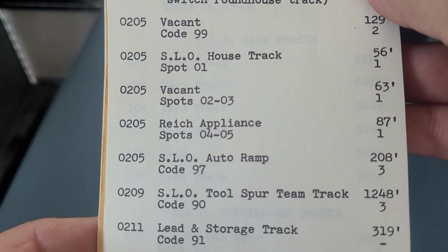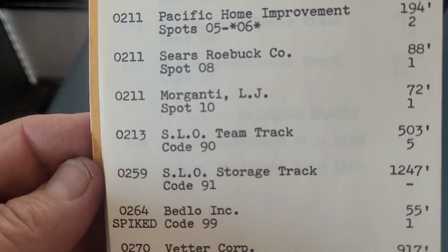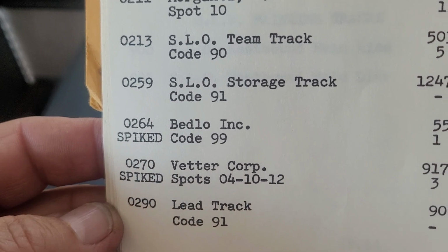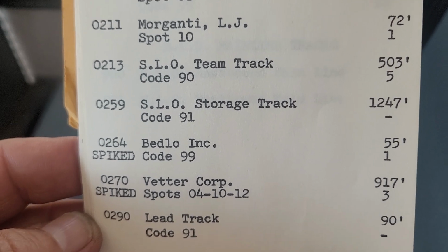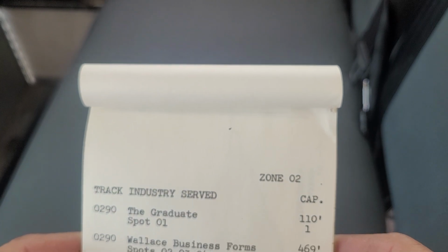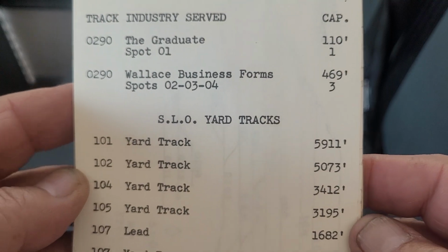So here's the other businesses. If it's spiked, that means it's probably out of service, and then after they're spiked, if no business moves in there, eventually they'll start taking the switch apart and then pull out the track. It's an interesting process. They need a switch point, they pull that off. And if it still doesn't need the business, they come back for more pieces and cannibalize it. The graduate, spot 1. Then you got the yard tracks.